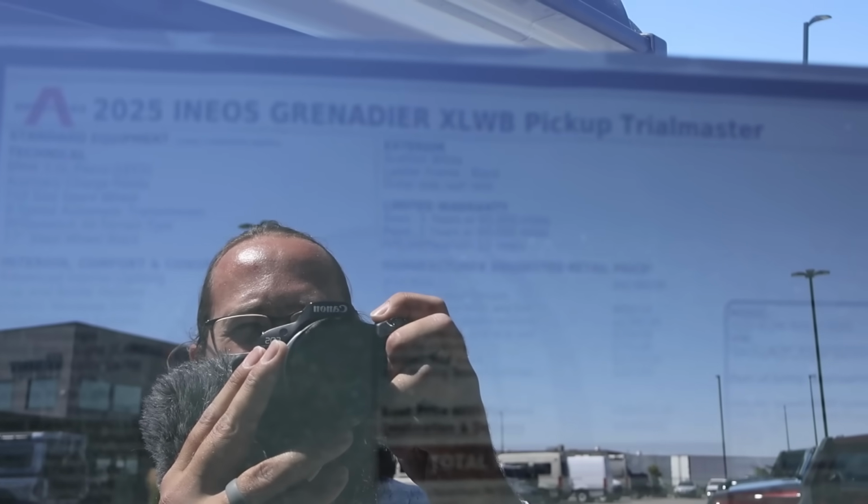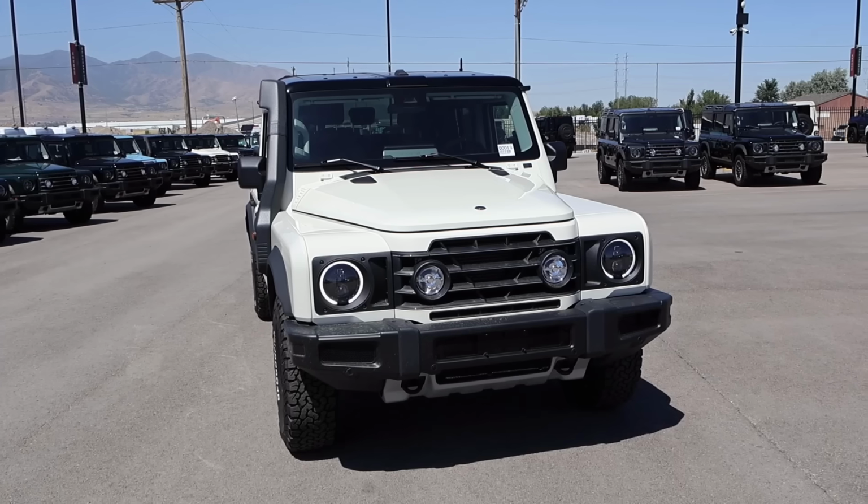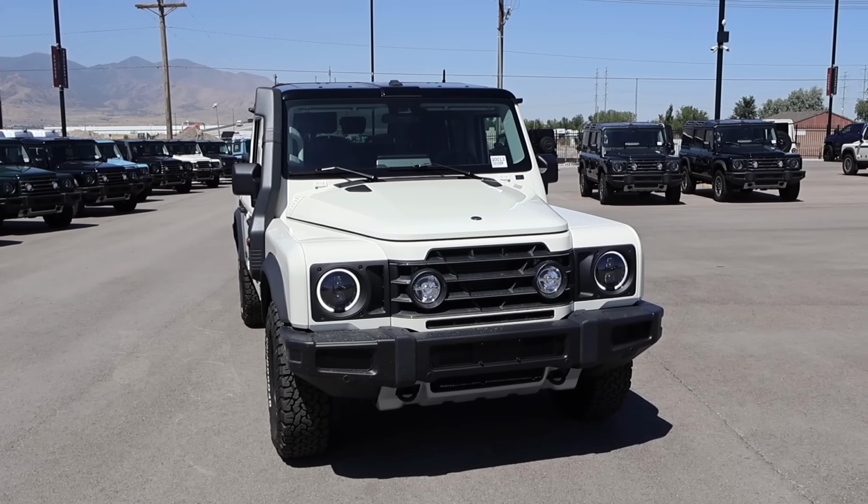You're not gonna be able to see the window sticker very well, but total MSRP on this after everything is $101,275. Let's take this out and see how the Trialmaster performs.